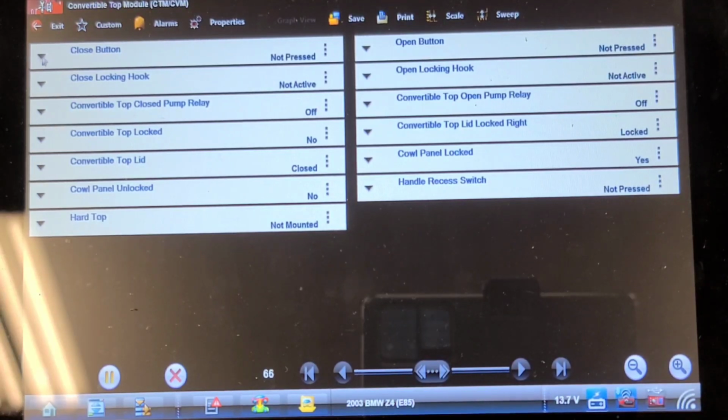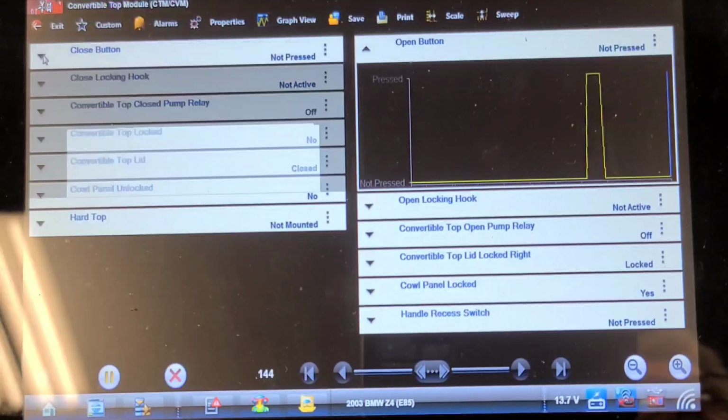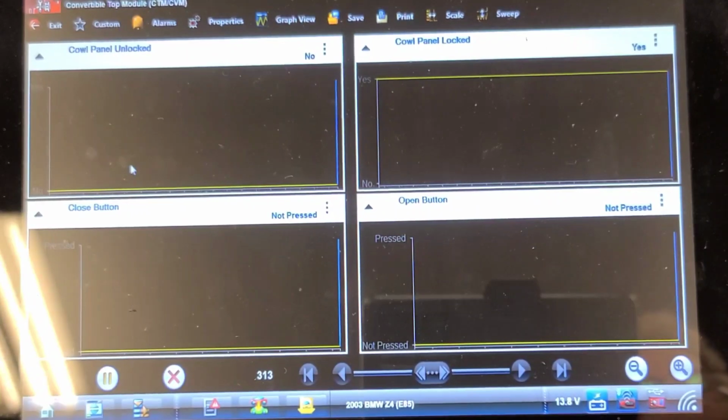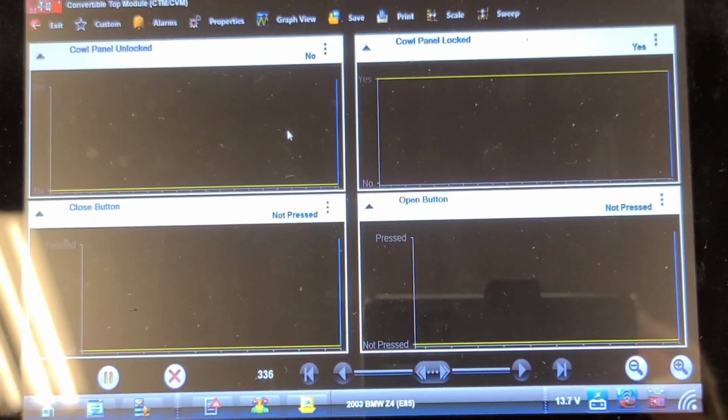Well, I'm going to have a look at these open button switch, because this cowl panel safety switch is usually a problem. Let's have a look at this when I press this button. Well, that switch changed state, and the close button switch changed state. So why doesn't it work? So I operated that panel above in the back of the trunk, and this didn't change state. Cowl panel unlocked, no. Cowl panel locked, yes. So I think that micro switch has failed.